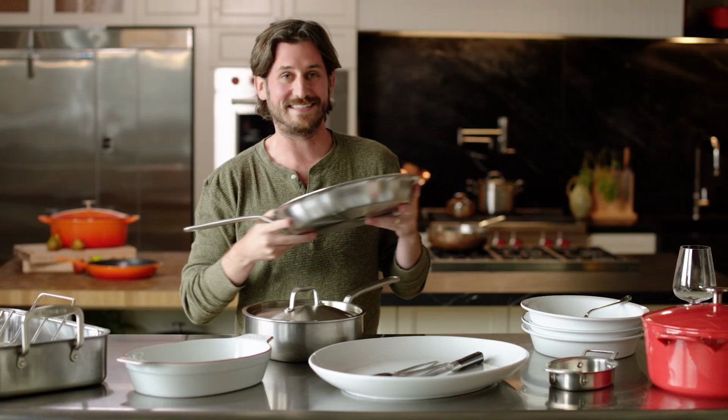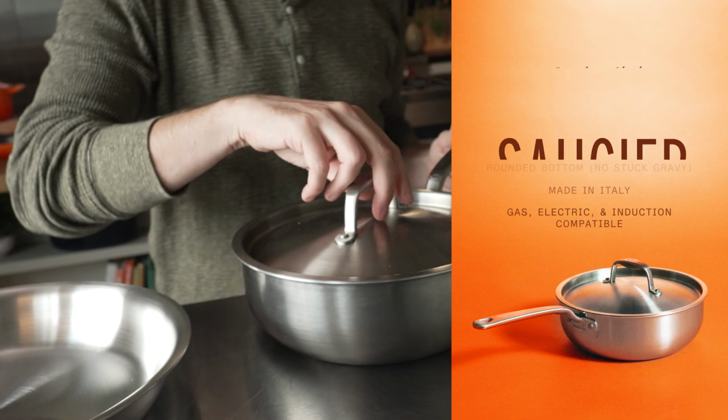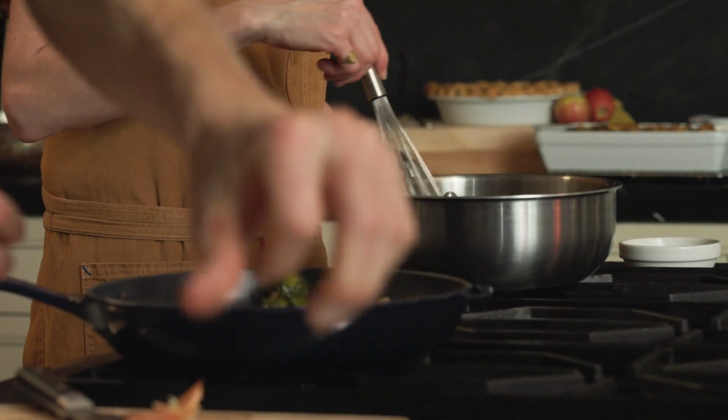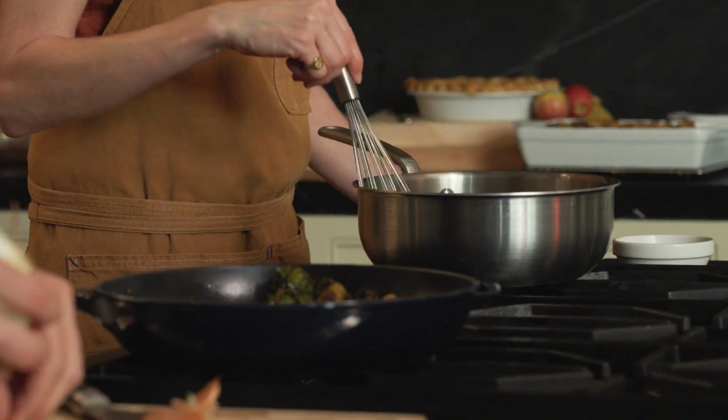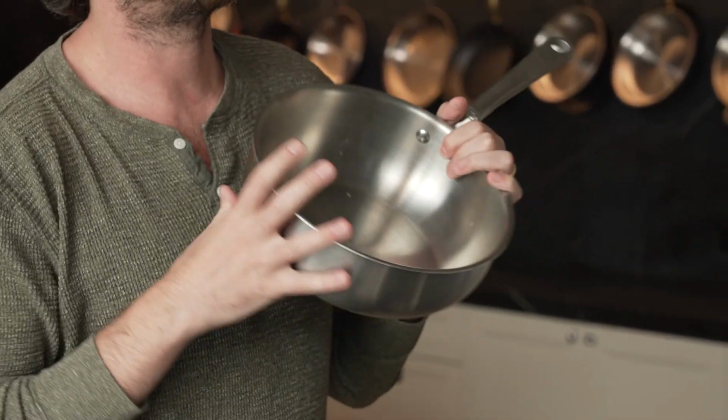While we're talking about stainless, let's go to our saucier pan. Saucier is a very fun shape, and it's become a customer favorite. Why I love it is because it's a more versatile saucepan. So not only can you cook things like breading or rices or risottos or something like that, but it also gives you a surface area in which you can saute.